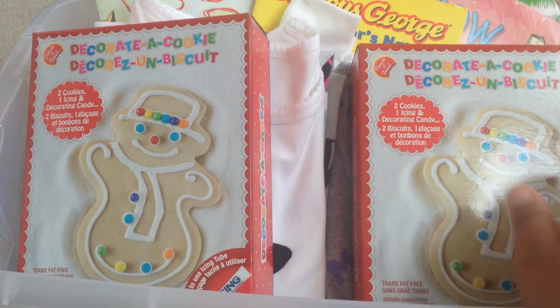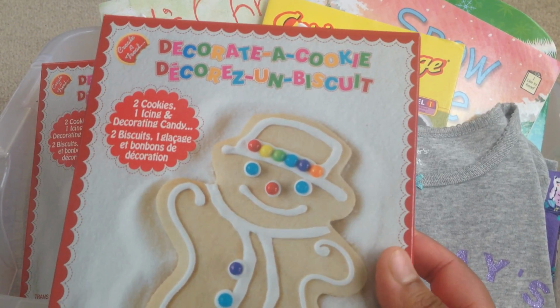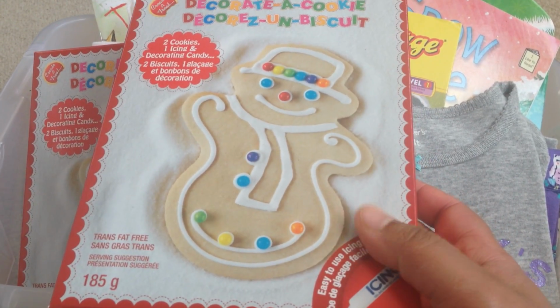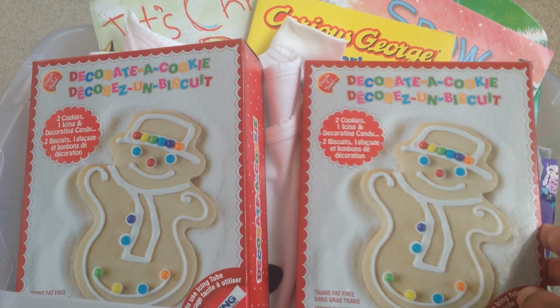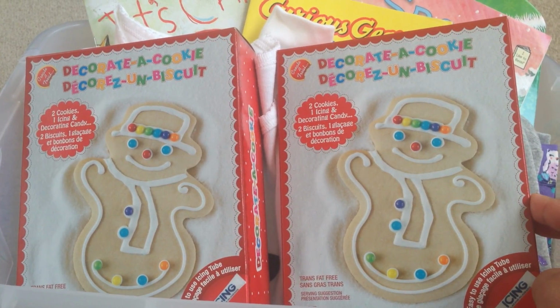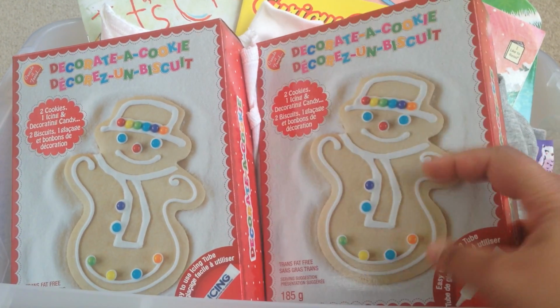And then I found this Decorate a Cookie set at Metro today. I actually saw it last week, but then I didn't get it because I didn't know how much it was. So I got it today. They had a gingerbread and they had the snowman. And I just thought that the snowman kind of looked cuter than the gingerbread man. So I got them this.